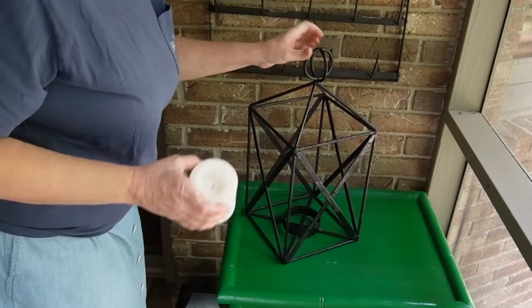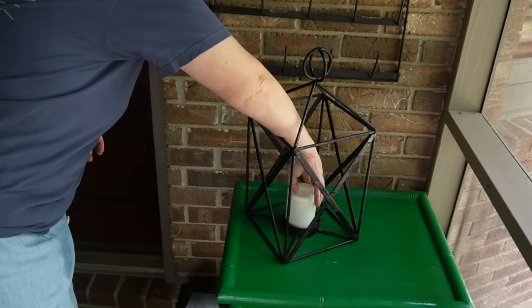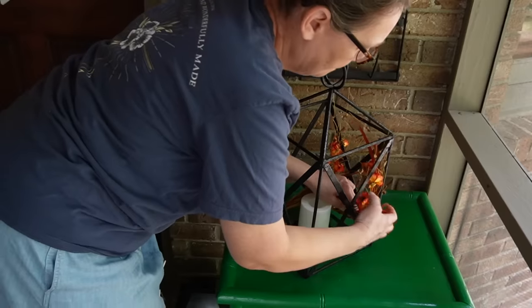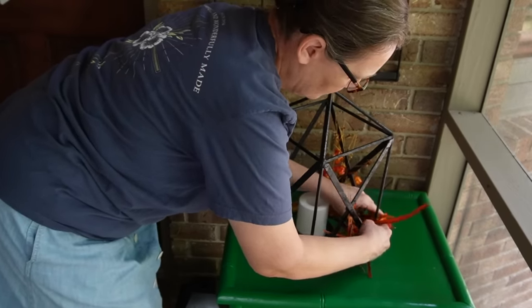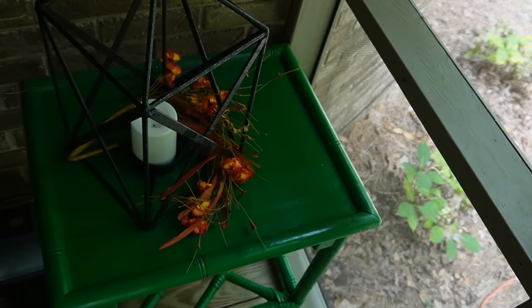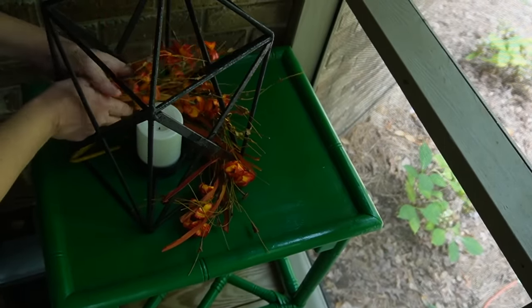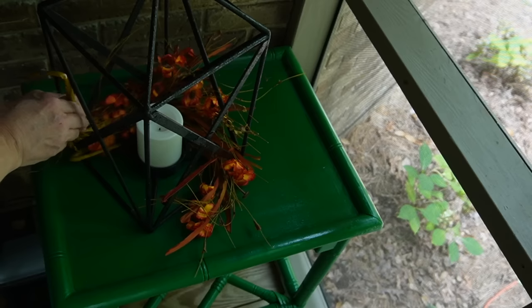And then this lantern, I've had it for years and I just move it from place to place. I put one of these battery operated candles in it, and then I used these florals that I used in our dining room last fall. It would probably be easier to use a garland, but I love the colors on these, so I just moved them around inside the lantern and made them work.